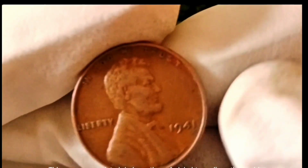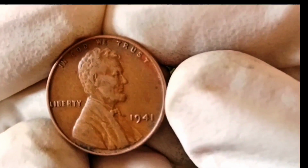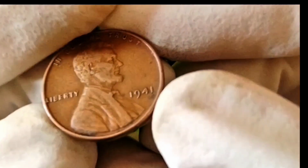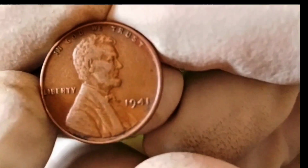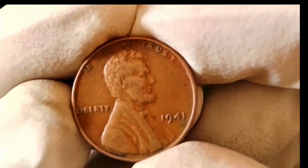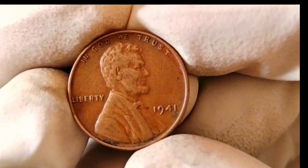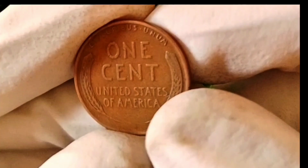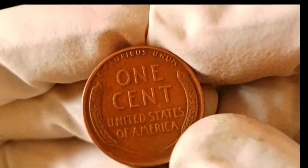The historical significance of the 1941 Lincoln Wheat penny adds another layer of fascination. This penny was minted during a time of global turmoil as the world was on the brink of World War II. The economy, production priorities, and metal compositions of coins were undergoing significant shifts, making any unusual occurrences in minting particularly intriguing to collectors. Another important factor that affects the value of a rare coin like this is market demand.